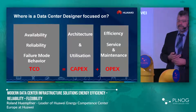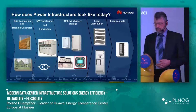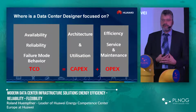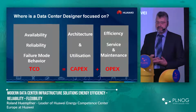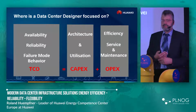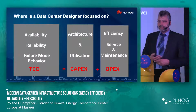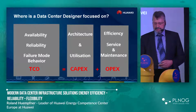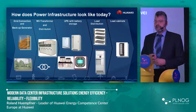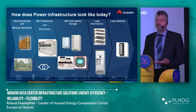So I tried to put it together as a model. So clearly you have your TCO, total cost of ownership, and you buy with this TCO a certain availability, reliability, and failure mode behavior. Your CapEx is driven by the architecture of your design and the utilization. I will explain this a little bit later. And the OpEx is the efficiency, how you run it, and the efficiency of the service and maintenance. So here we see all the components of the AC power chain. And I want to go through the next slides, how to organize this.